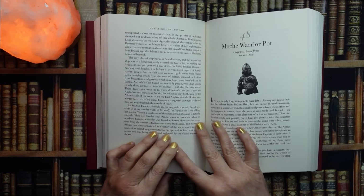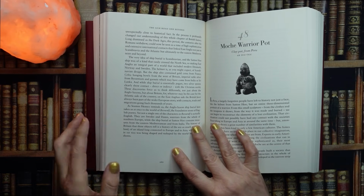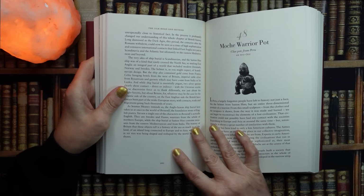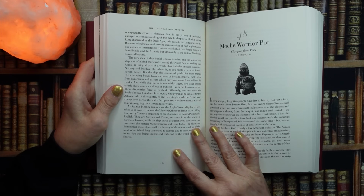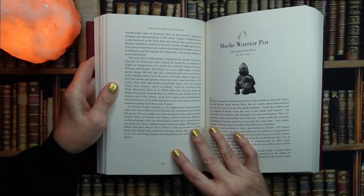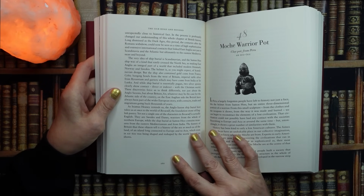In the process, it profoundly changed our understanding of this whole chapter of British history. Long dismissed as the Dark Ages, this period, the centuries after the Romans withdrew, can now be seen as a time of high sophistication and extensive international contacts that linked East Anglia not just to Scandinavia and the Atlantic, but ultimately to the Eastern Mediterranean beyond.